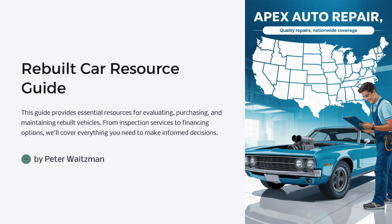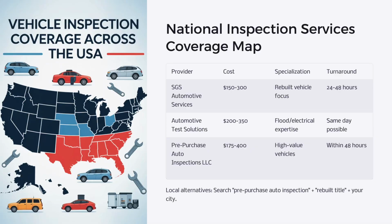By the end of this module, you'll have a clear roadmap of where to find professional inspection services, how to research vehicle values and history, what tools can help you evaluate cars more effectively, and where to access the most current information about rebuilt car regulations in your state. Let's start with professional inspection services, which can be one of your most valuable tools.